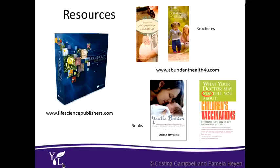Books: Gentle Babies by Deborah Rayburn. That is an awesome book. If you have a friend that's expecting, this is a great book to give as a gift. And then give them the set of Kid Sense lotion and shampoos. Also, What the Doctors May Not Tell You About Children's Vaccinations. If you want more information on vaccines, this is a great book to have.